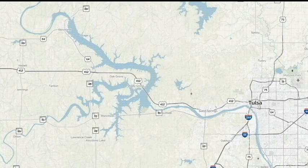It is Tuesday, May 22nd. With rain expected during the next 3 days, Carol and I decided to do something outdoors, so we took Jasper to explore Keystone Lake. Keystone Lake is a reservoir on the Arkansas River 23 miles west of Tulsa.